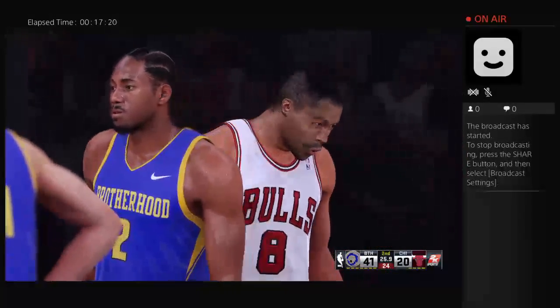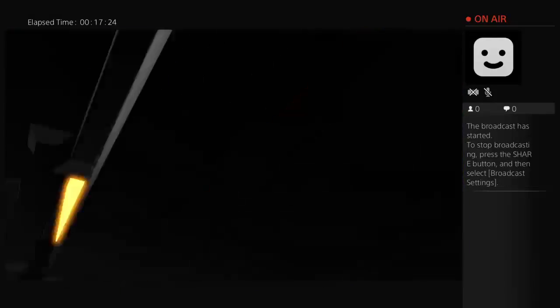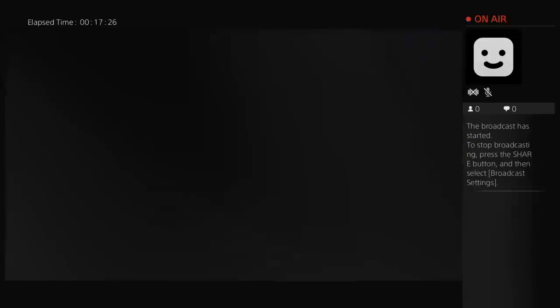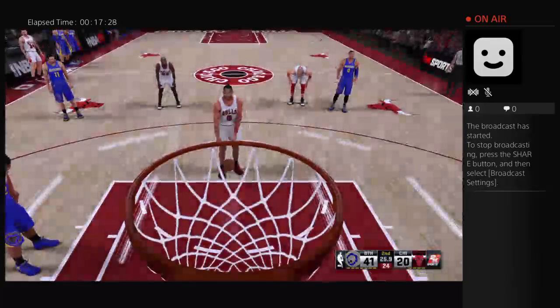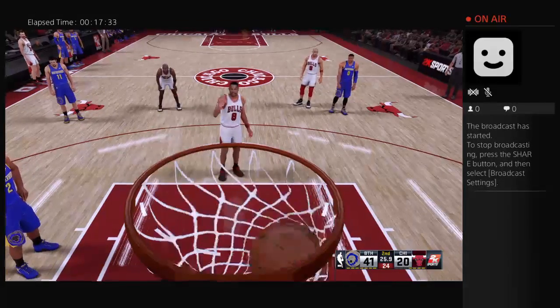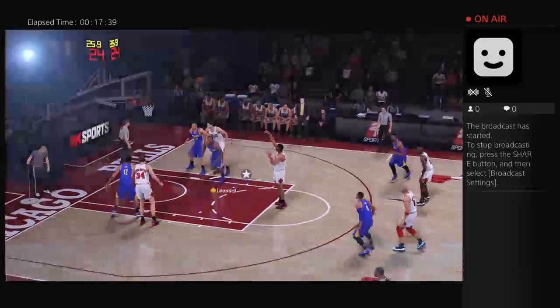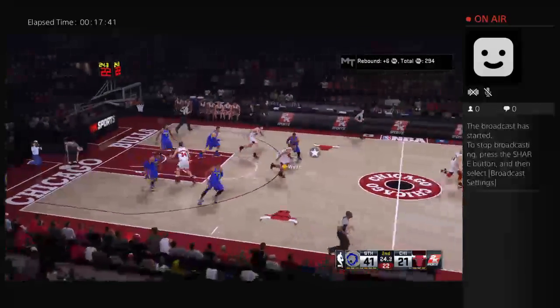LaMarcus Aldridge. That's his first personal foul. Chicago shooting their 3rd and 4th free throw shots of the night. Simpkins. The first one falls. Wennington, he's checked in for Chicago. And then for Richmond, Griffin comes in for Davis. And Dwayne Wade subbed in for Klay Thompson.